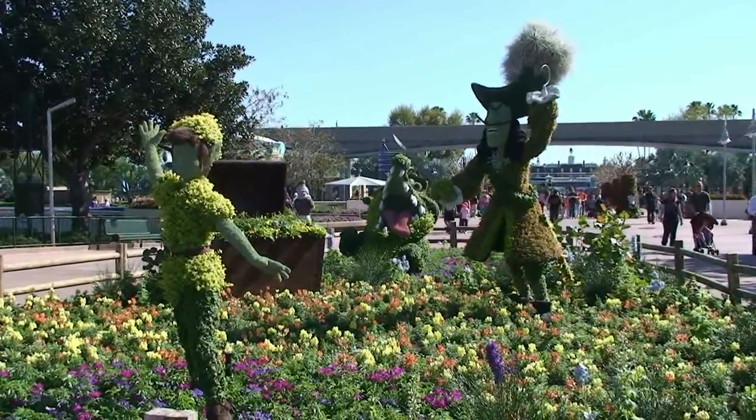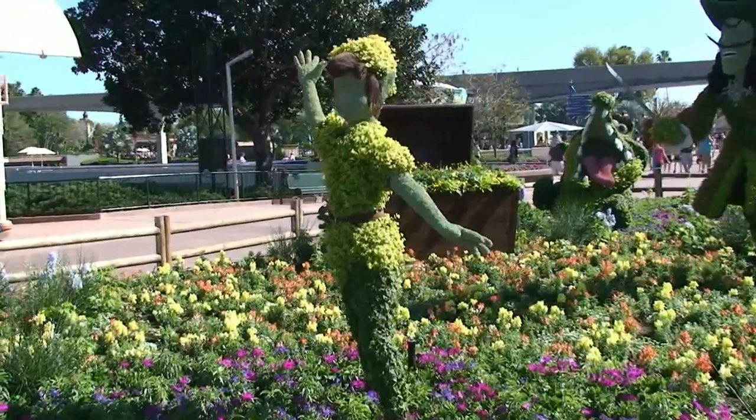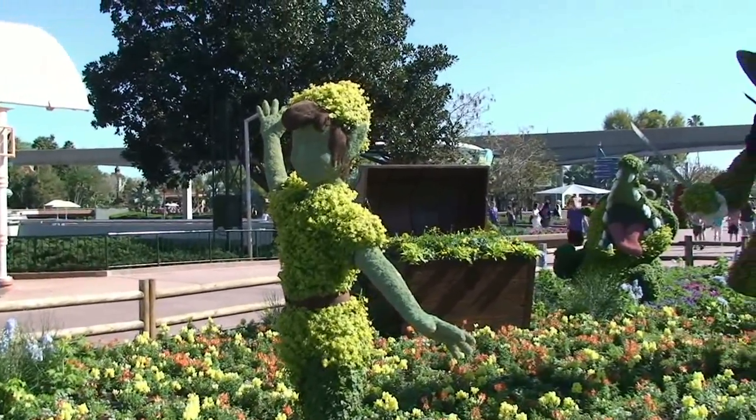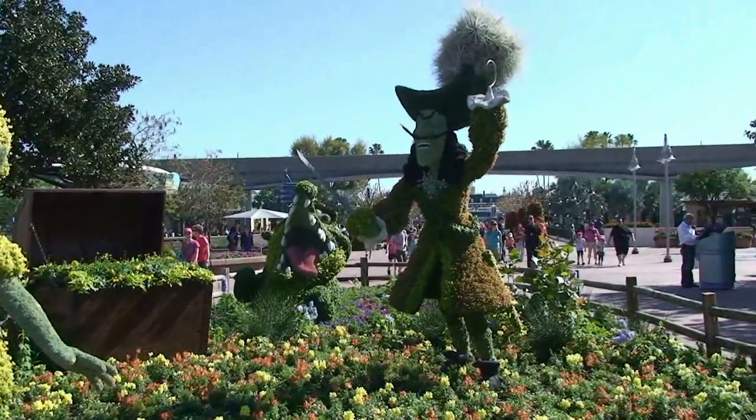And the Peter Pan topiaries, along with Captain Hook and Tick-Tock Croc. And I think that's Tinkerbell's little treasure chest there. They're usually over in the UK where the Pooh is. They switch places, actually. Right, they swapped this year.